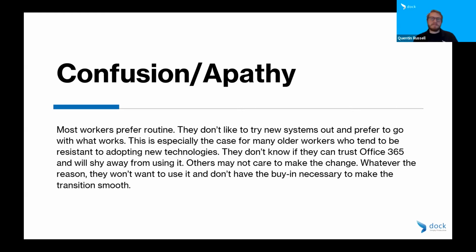They have a way that they've been doing it for a while, and it works for them. They do a great job. That's not to say that they are bad workers because they are resistant to adopting this new technology, but they have something that works for them. And this is not just talking about older workers in general. This is just talking about the adoption resistant workers. But essentially, if they don't know that they can trust the system, if they don't care to trust the system, they're not going to do it. They won't have the buy-in necessary to make that transition smoother.